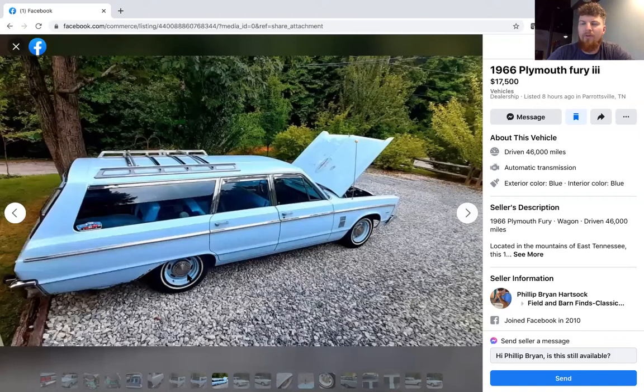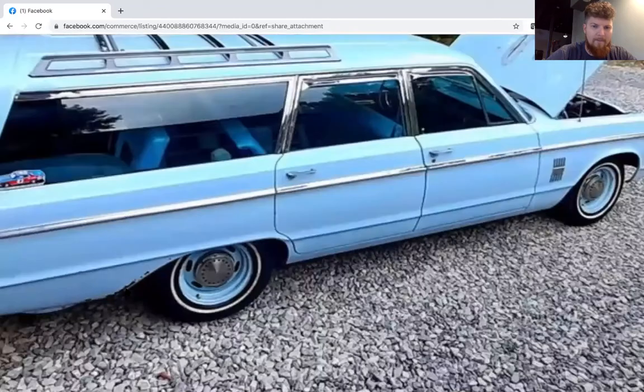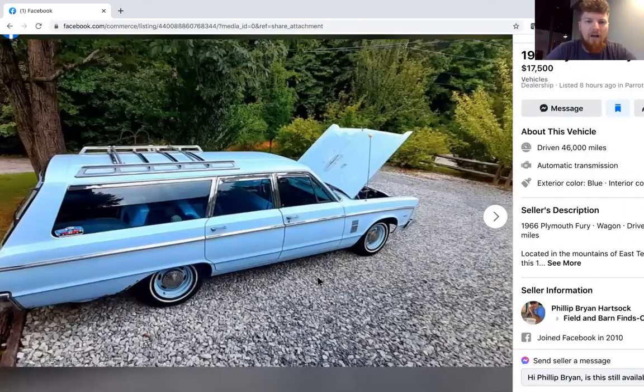This rust is really typical in any of these old cars. All these panels have drain holes, and the drain holes tend to get plugged over time by leaves and other debris, mud and stuff, and water sits behind the sheet metal there and eats its way out. So that's why we have little holes down here, as you can see there. That's okay, easily done by a good body man.